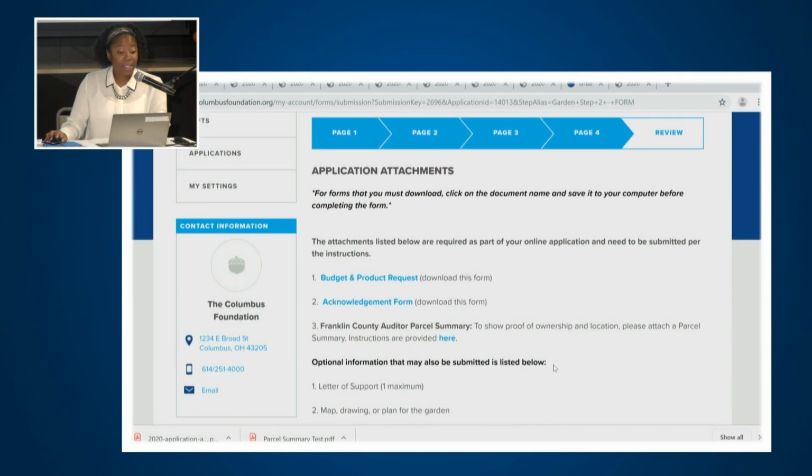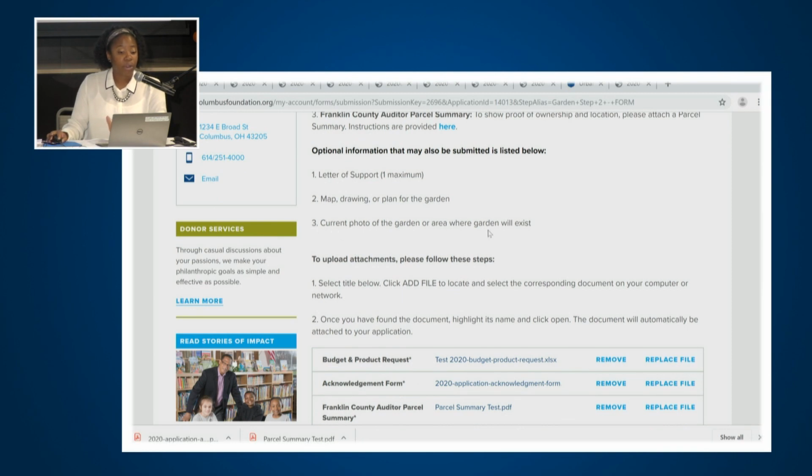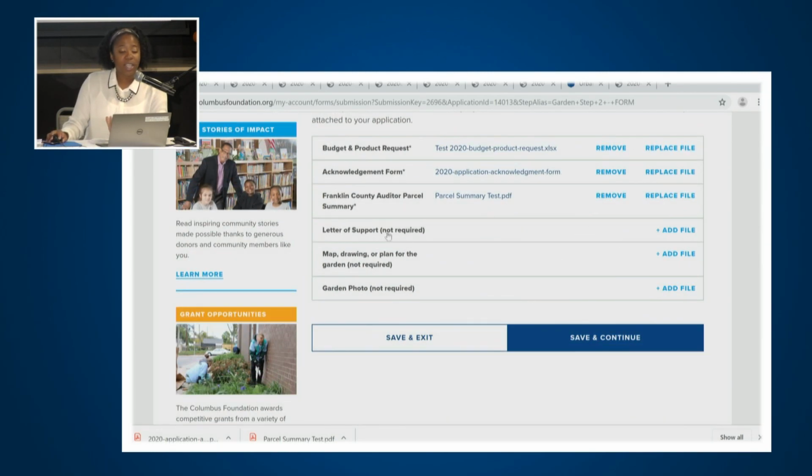All right, so in the past, we did not have this, and it's not required, but if you would like to include a letter of support, you can include up to one. If you would like to include a map, a drawing, or the plan for the garden, you can include that here as well. Sometimes our ideas don't lend themselves to words. Sometimes a picture is better. We're not looking for elaborate drawings. This can be a stick figure or you can use crayons, whatever, to get your point across. And then if you would like to include a current photo of the garden or area where the garden will exist, say this is a new garden, then you can feel free to do that as well. And you can upload. And as you see, these are not required, so you can submit without uploading those documents.